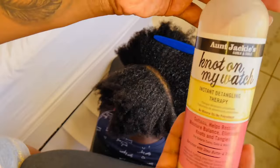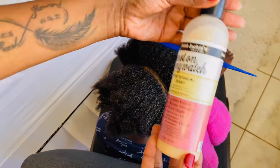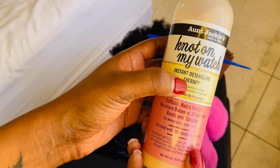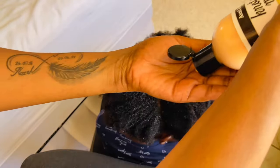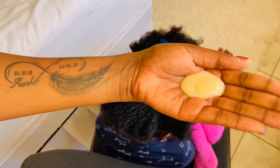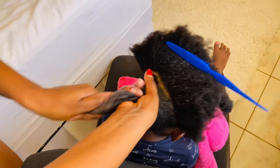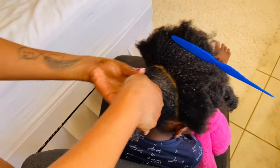Now I'm gonna do each section with Auntie Jackie's Not On My Watch detangler. It is a detangler, guys. This detangler works like a bomb. I'm gonna take a little amount of it and go in with it onto that little bun that I want to create, like so.